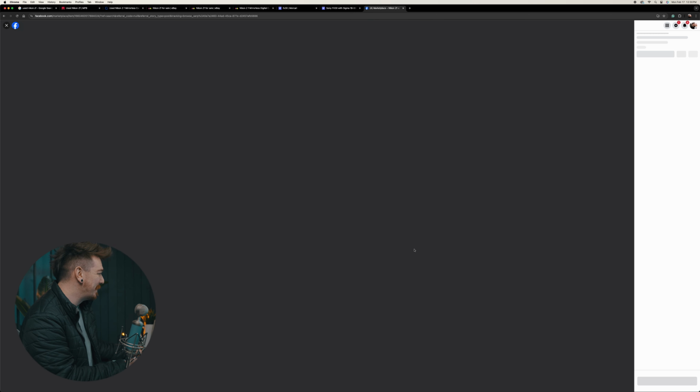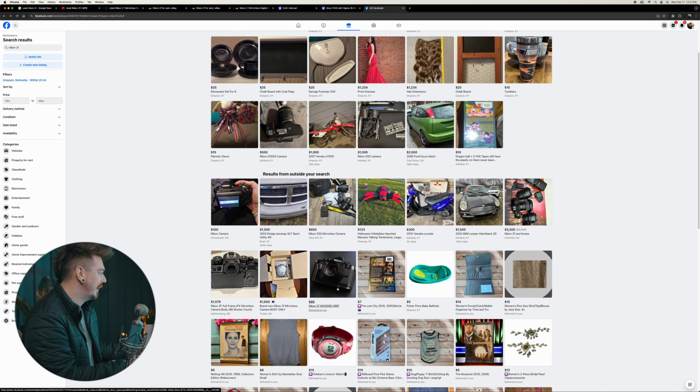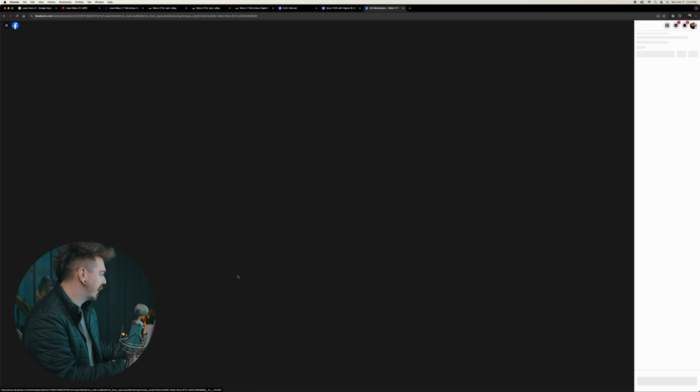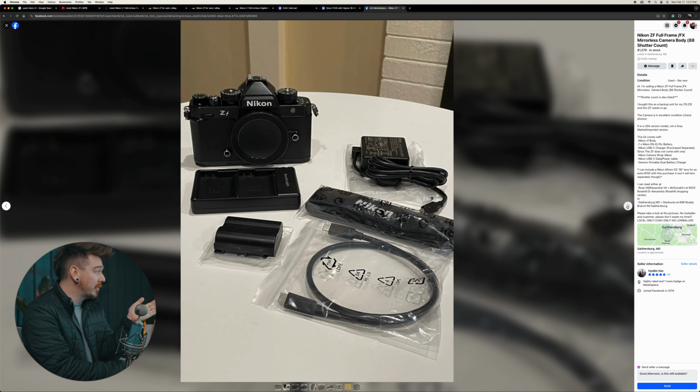Oh, there's one here. $3,200. Okay, it comes with some lenses. That's not so bad, I guess. That seems really high. Okay, here we go. Here's one here. Nikon ZF full frame, $1,579. Not too bad. Okay, so that's pretty far from me. That's really far from me. But let's say we were going to go with this.